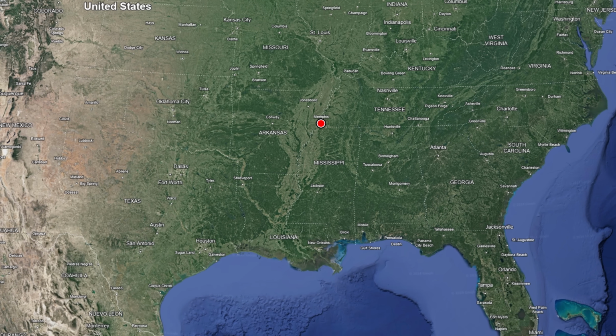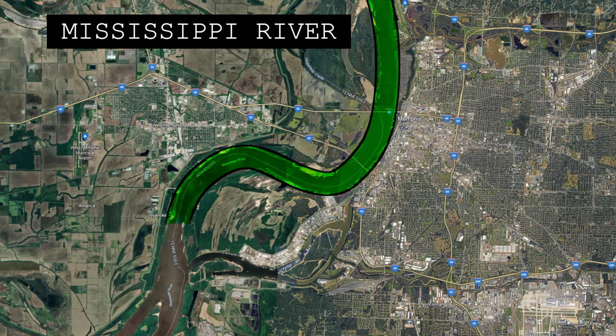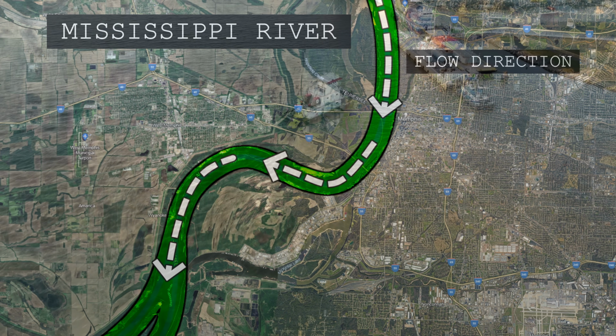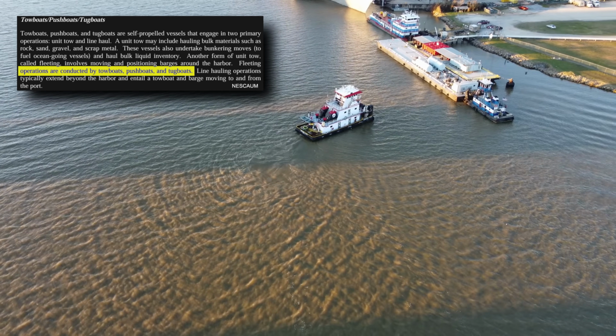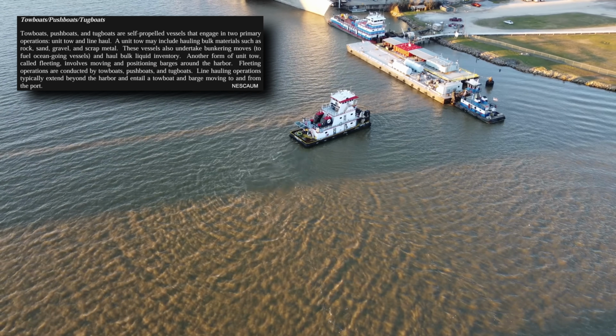Wepfer Marine operated the Ricky Robinson as a fleet boat on the lower Mississippi River to move barges around the various fleeting areas or docks near Memphis, Tennessee. From NESCOM, fleeting is, quote, a form of tow which involves moving and positioning barges around the harbor. Fleeting operations are conducted by towboats, pushboats, and tugboats.